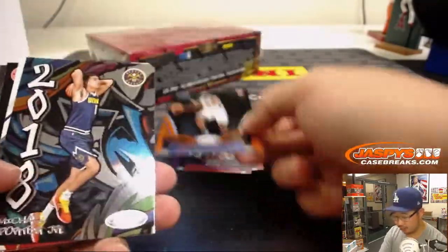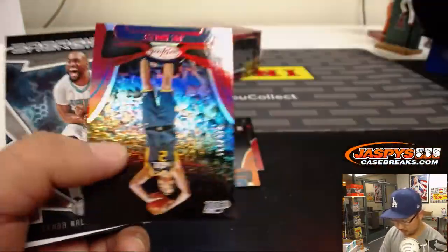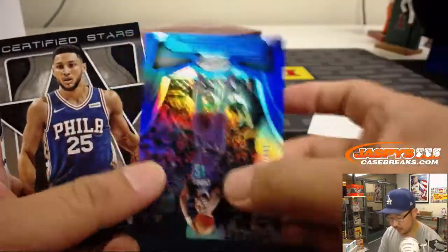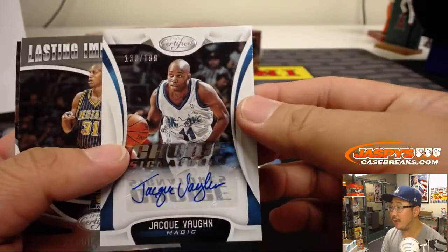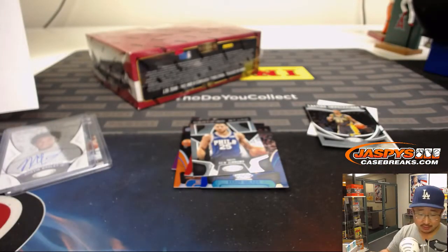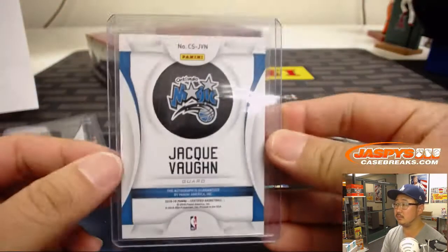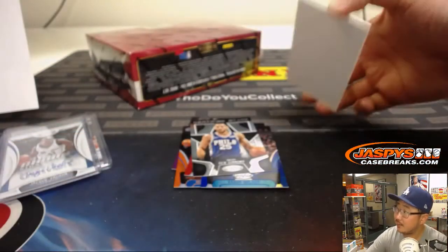All right. There's Melvin Frazier Jr. Out of $299, Joe Ingles. Kemba to $199 for the Hornets. I guess we'll save one of these. Ben Simmons is for the Sixers as well. And Vaughn. Jake Vaughn, I think. $139 out of $199. Choice signatures for the Orlando Magic. That goes to Aaron Kreger and the Orlando Magic. Reggie Miller, Jayson Tatum, and a blank.